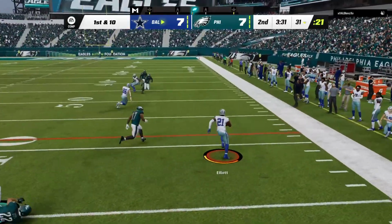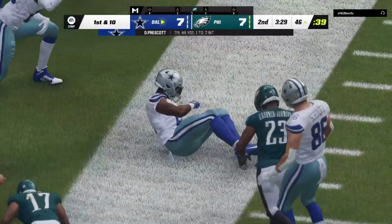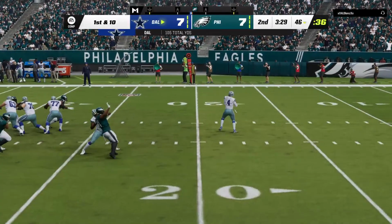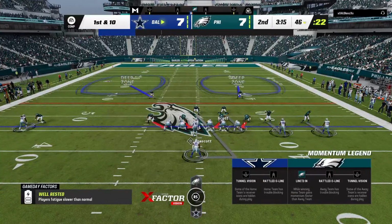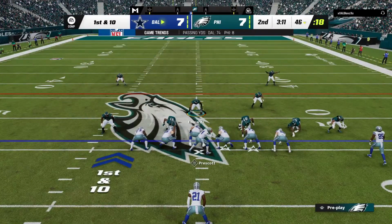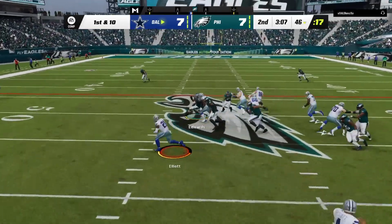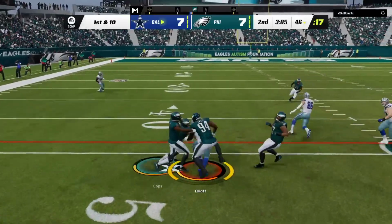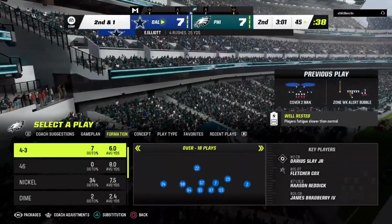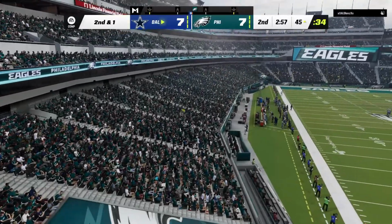Back to Elliott, and he's got him again. And he'll be out of bounds, but able to get it up past the 45. Another first down as they call his number again. He's got 15 yards here. Inside give to Elliott. And across the midfield stripe into Eagle territory. They had 2 straight first downs, now a gain of 9 to set up 2nd and 1.